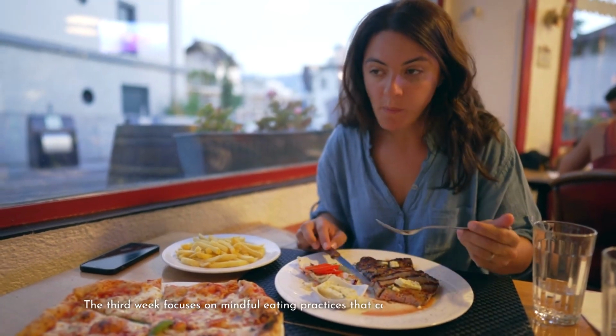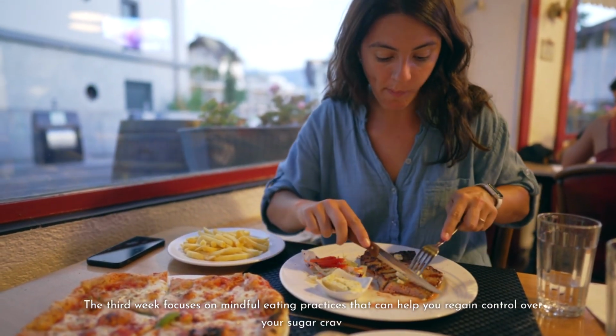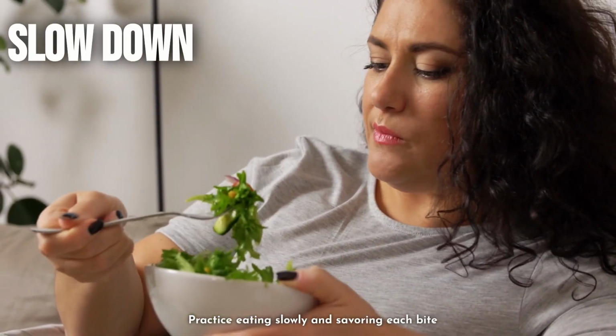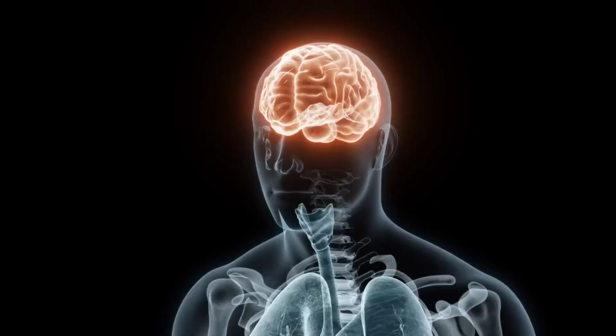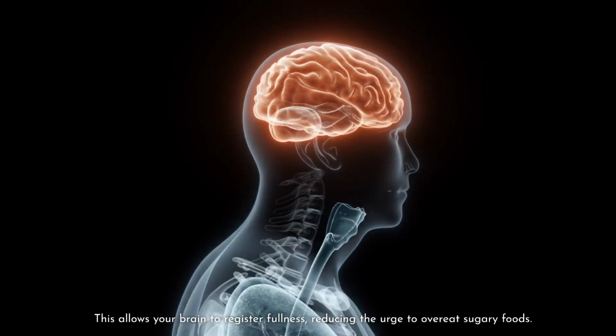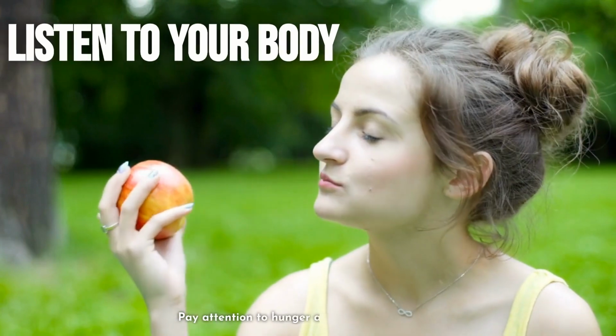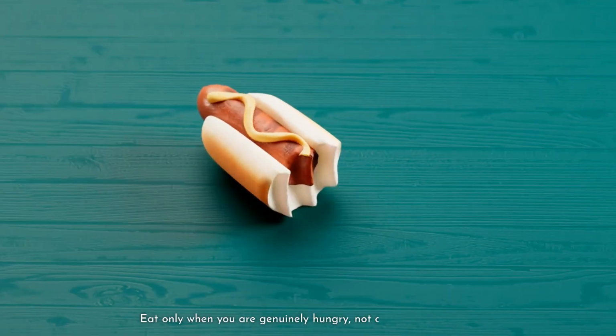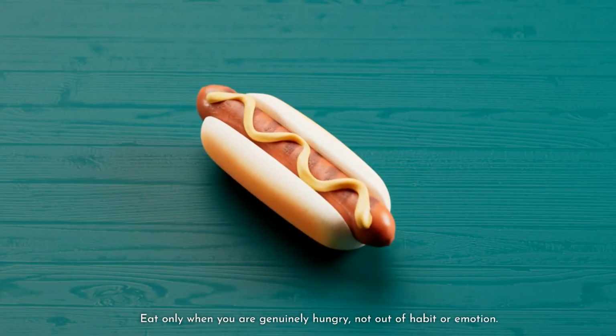The third week focuses on mindful eating practices that can help you regain control over your sugar cravings. Slow down. Practice eating slowly and savoring each bite. This allows your brain to register fullness, reducing the urge to overeat sugary foods. Listen to your body. Pay attention to hunger and fullness cues. Eat only when you are genuinely hungry, not out of habit or emotion.